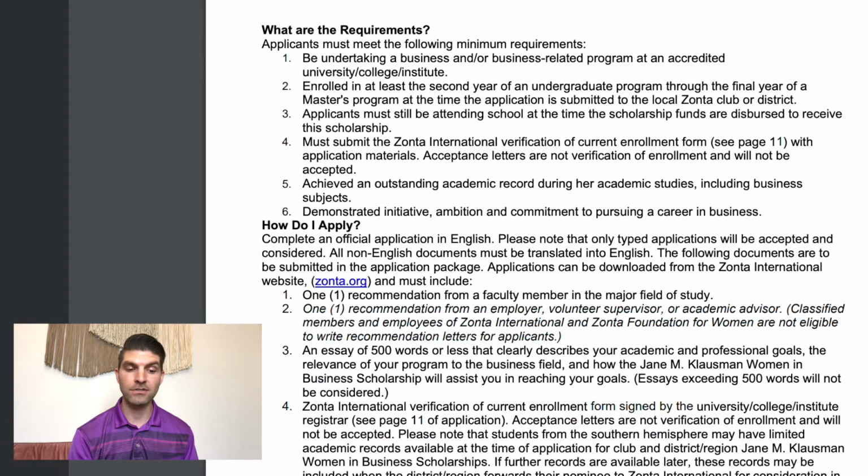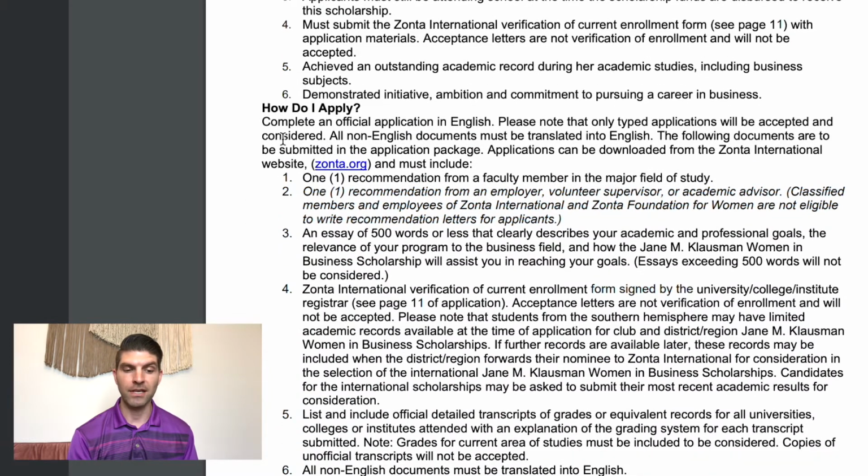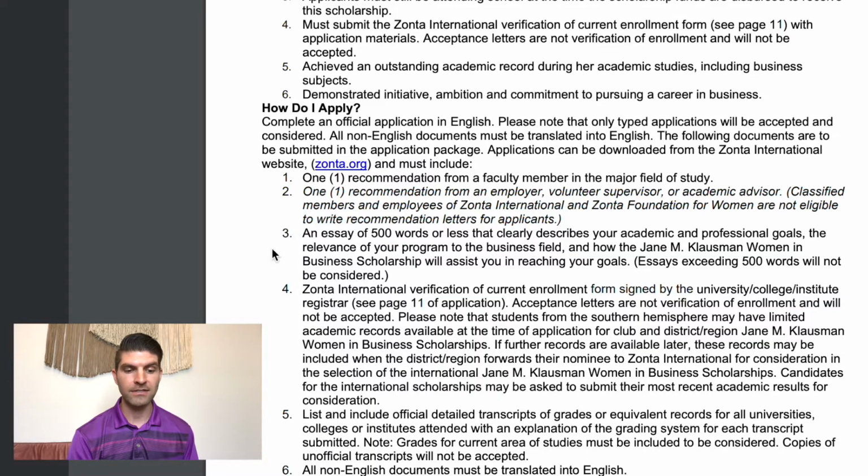So here are the things that you're going to need. Obviously the application, they want it in English, and they want it to be typed. It says 1 recommendation from a faculty member, 1 recommendation from an employer, volunteer, supervisor, or academic advisor. So again, if you're already in school, because you have to be, this has to be for your 2nd year, so you're already in school, so there should be a faculty member you can go to write a letter of recommendation. And then you have to write an essay, 500 words or less, and that describes this.